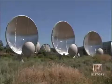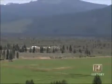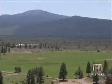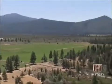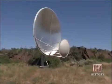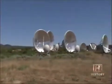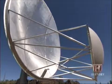The SETI Institute's listening post is nestled in Hat Creek, California, on an old lava bed. The valley and surrounding mountains block nearly all of Earth's man-made noise, providing a perfect listening post for alien messages, assuming they're sending any. It's a great thing because we look for natural sources of radiation, and any kind of man-made terrestrial radiation is a problem for us.